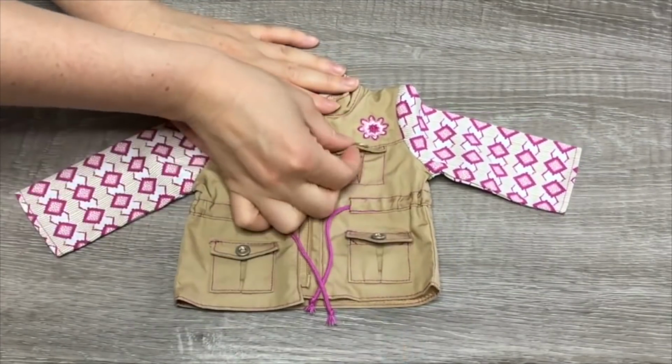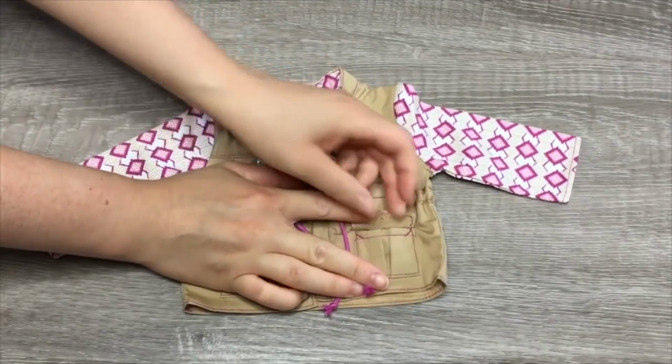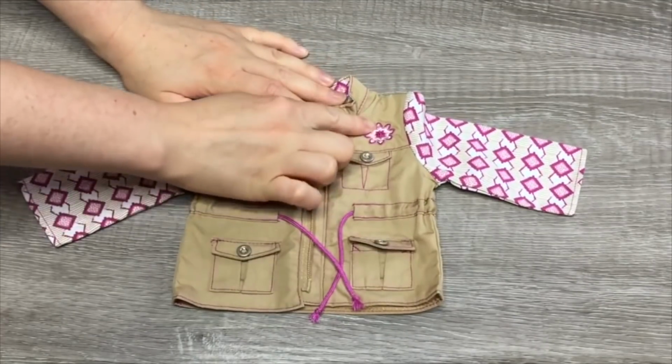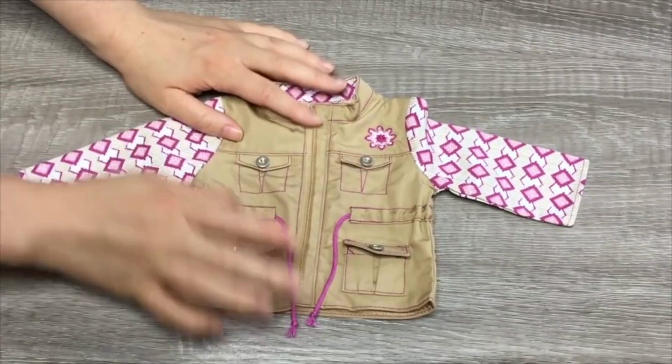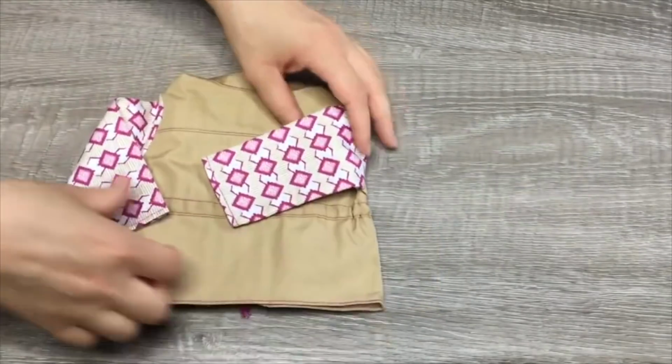There's a total of 4 pockets, so the top 2 are sewn on, while these ones are actual working pockets, which are really great. There's a lovely flower design, and the zipper does open and close, and the design on the sleeves and the back collar are so pretty as well, and here's what the back looks like.